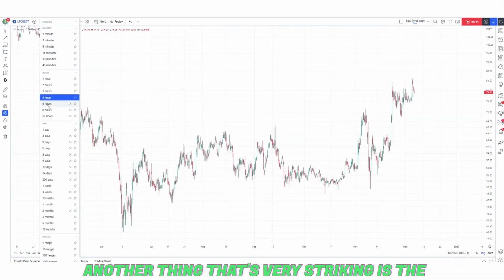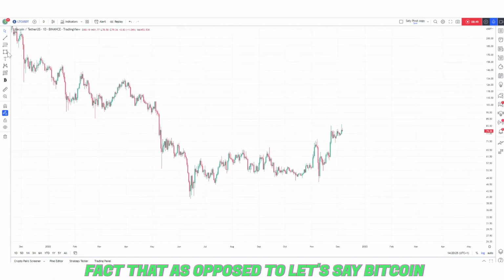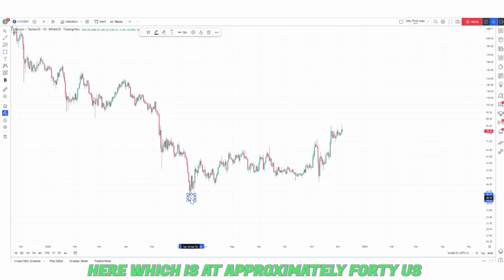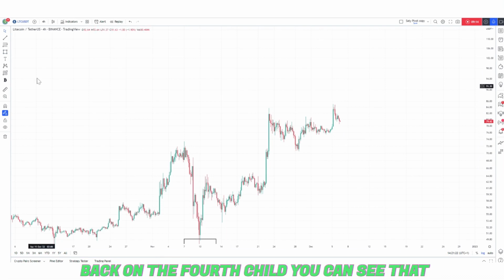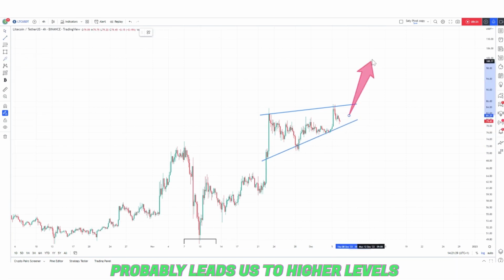Another thing that's very striking is the fact that, as opposed to, let's say, Bitcoin, Litecoin didn't form a new low after the FTX drop. You can see this is the June low here, which is at approximately 40 US dollars. And then we saw this drop after FTX, and this is a higher low that was formed. And currently, as I said, it's in an uptrending formation here. Back on the 4-hour chart, we can see that this is a classic bull flag here, which probably leads us to higher levels.